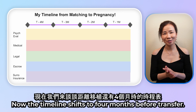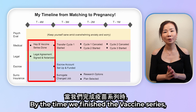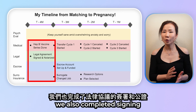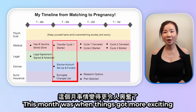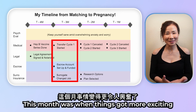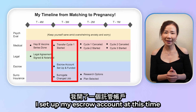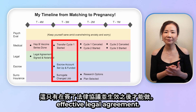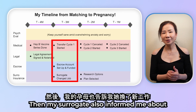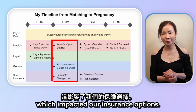Now the timeline shifts to 4 months before transfer. By the time we finished the vaccine series, we also completed signing and notarizing our legal agreement. This month was when things got more exciting. Our first transfer cycle began. I set up my escrow account at this time because this can only be done after having an effective legal agreement. Then my surrogate also informed me about her new job, which impacted our insurance options.